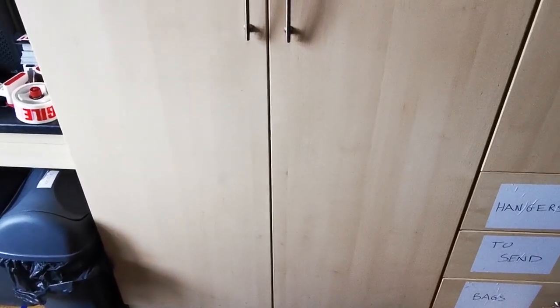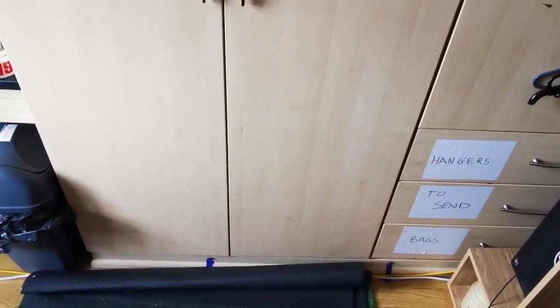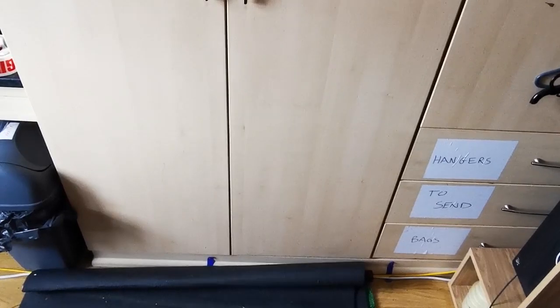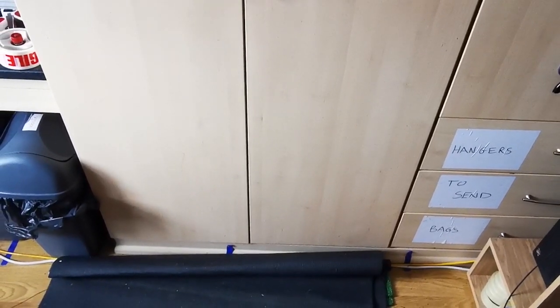Like I say, space is at a premium and we have to be really smart about how we work it. We also have to make sure we do get out of this room sometimes because it can be quite oppressive. But let's head upstairs now. I'm going to show you the Funko Pop room. I'll be right back.